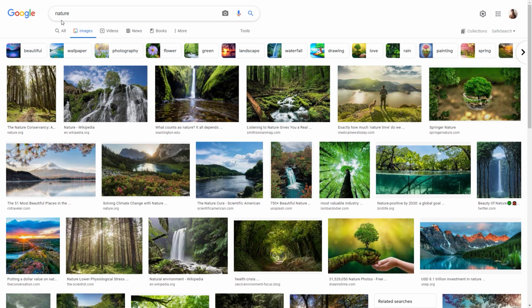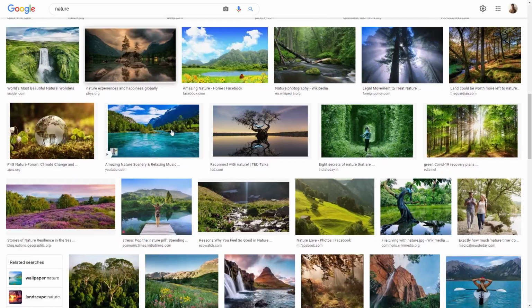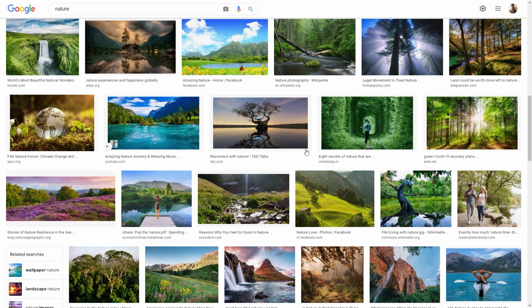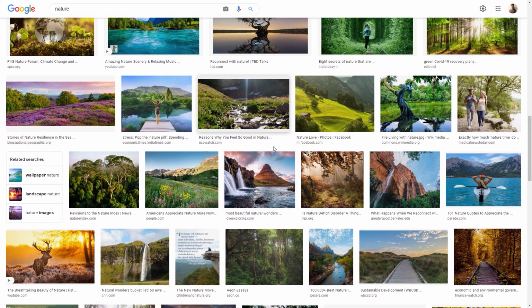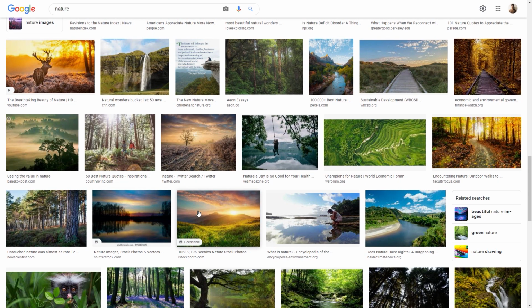And by the way, just check out how beautiful these photos are. Once again, once you find one you like, right click on it and click on Save Image As, and you will repeat this process for all of the images in whatever niche you pick until you have around 10 or so images in all different niches.